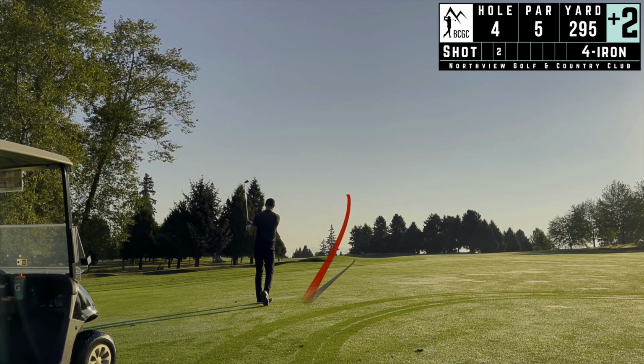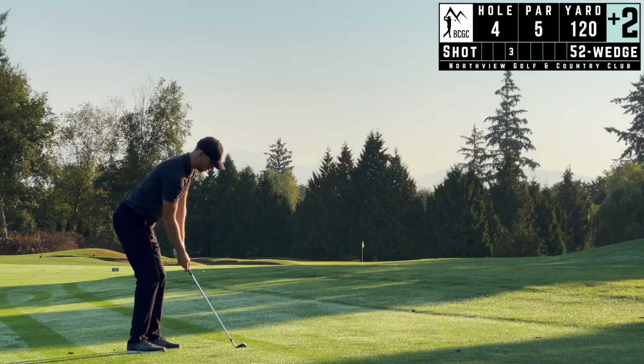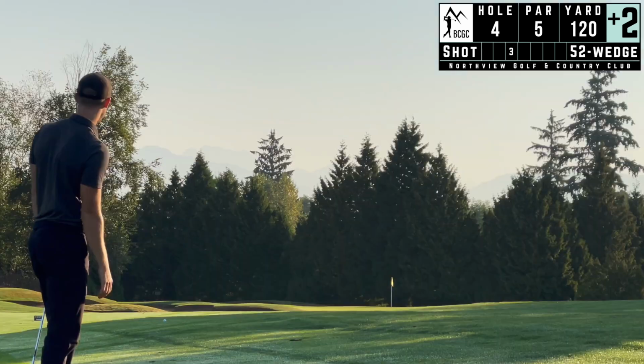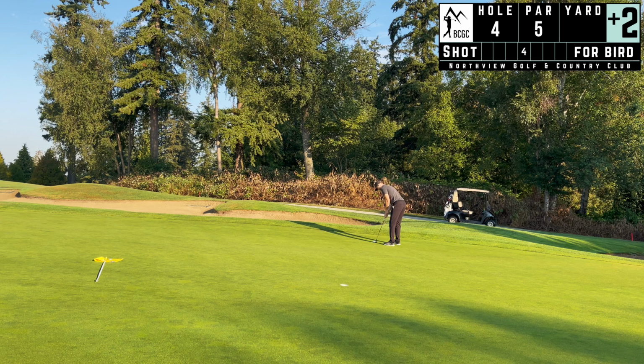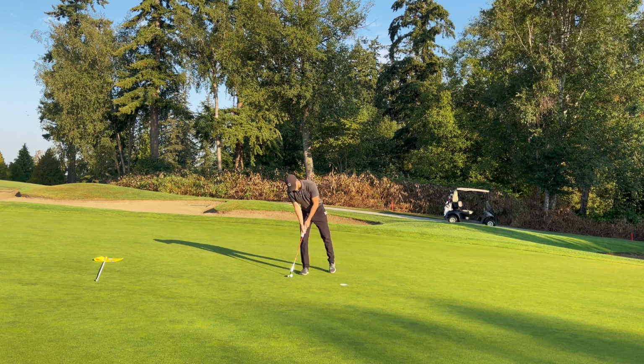Once again, very happy with that tee shot. A low punch draw 4-iron, which is just a nice easy layup shot for me to try and get into that good yardage here. 120, 52 wedge. Sent that left side of the green pin high with a slopey putt. Aiming this probably 10 feet high of the hole. Not a great read. Thought it would break a little bit more, but thankfully we're walking away with a tap-in par.